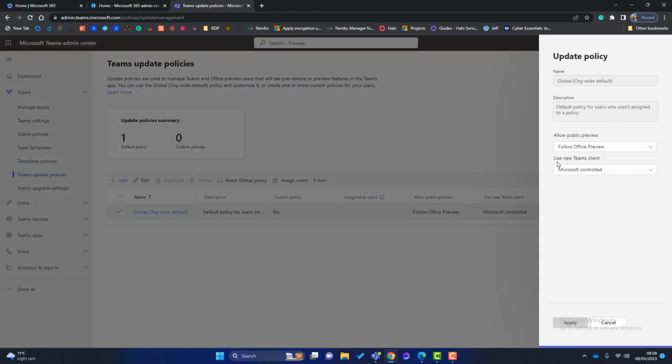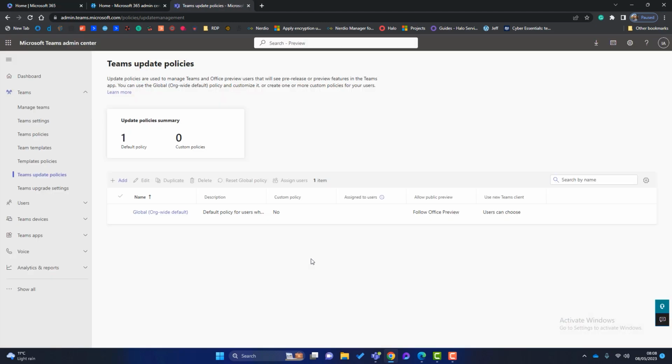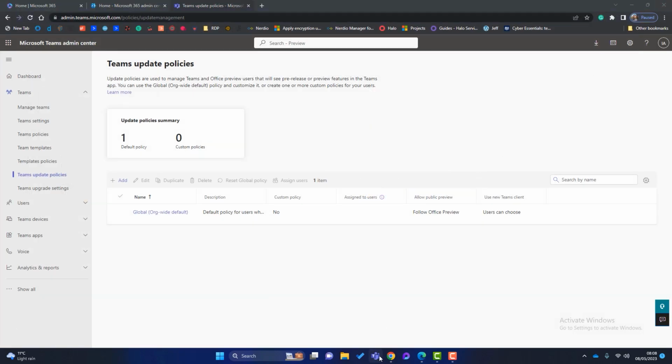Now, you can see here it says use new Teams client, and at the moment it's set to Microsoft controlled. So we can either say, no, we don't want to enable this at all. We want to use the old Teams client. A lot of companies might opt to do that. We can keep it at Microsoft controlled, but I want users to be able to test it. So I'm going to select users can choose. I then click on apply. I confirm it. I'm then going to wait just a few seconds. And what I'll do then is I will close Microsoft Teams. I will open Teams back up.